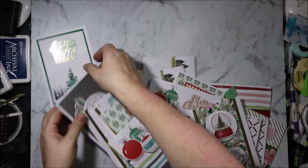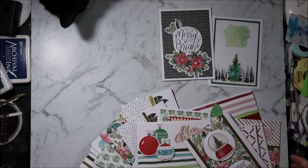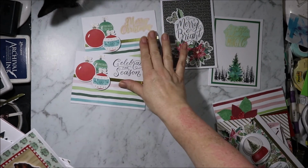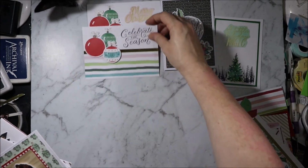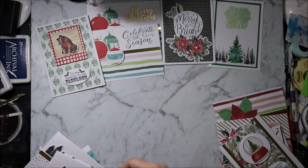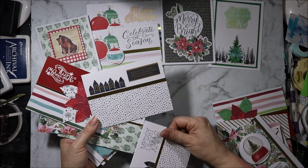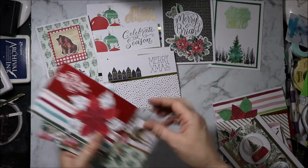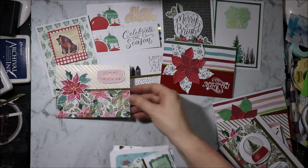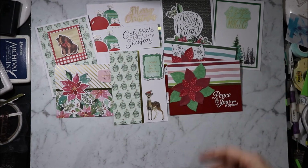A little recap. The stamped card, the wreath that says Merry and Bright, 2 ornament cards. One says Merry Christmas with the stickers and the other says Celebrate the Season with the stamp. 'Tis the season to be fabulous, the bear in his frame. Merry Christmas house and wishing you a very Merry Christmas and a Happy New Year from the stickers. Get your Merry on, needs a gem. It's the most wonderful time of the year. Wishing you a merry little Christmas. Peace and joy with the other flower.